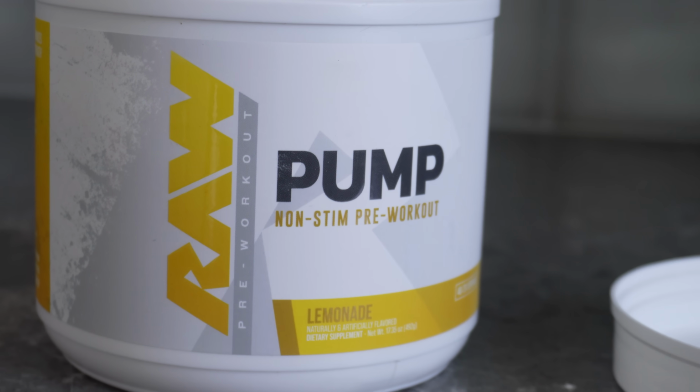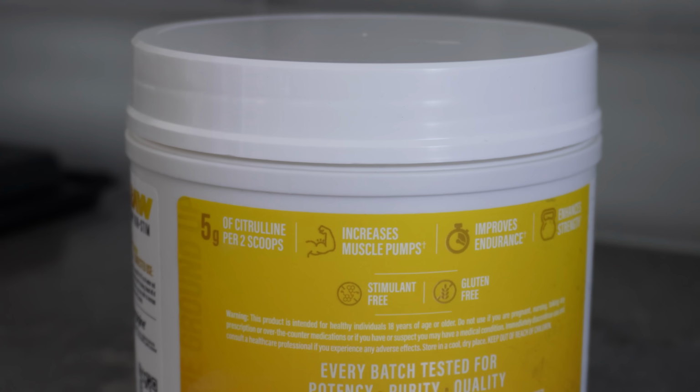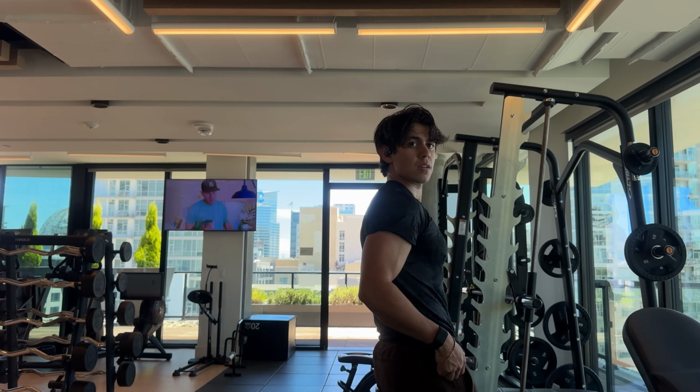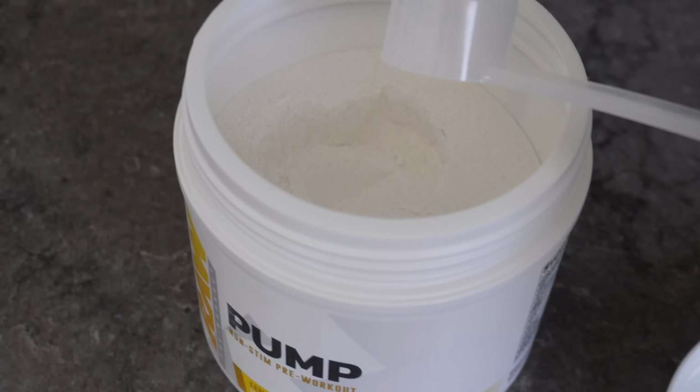My most recent pickup is from Raw Nutrition. This is their pump formula. I'll be honest, doesn't taste the best. Maybe I shouldn't have gone with the lemonade flavor, but once I'm done slamming this down, like I said, I feel so much better throughout my workouts. I honestly don't think that I can go back to hitting my workouts without pre-workout, but getting any pump formula or non-stim pre-workout, that is definitely the move. That's not to say that I'm not taking caffeine. I'm just not taking caffeine while working out, but caffeine is definitely still a staple.